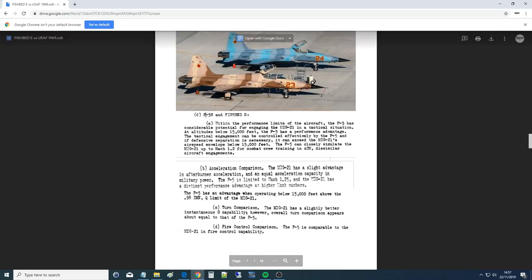F5N. I don't actually know what the November version is, but I believe it's going to be very similar to the F5E. Within the performance limits of the aircraft, the F5 has considerable potential for engaging the Mig-21 in a tactical situation. We know this because it does indeed outmaneuver the Mig-21 more or less in DCS. At altitudes below 15,000 feet, the F5 has a performance advantage. The tactical engagement can be controlled effectively by the F5, and if defensive separation is required, it can exceed the Mig-21's airspeed envelope below. I didn't actually know that. At 15,000 feet, the F5 can closely simulate the Mig-21 up to Mach 1.2 for combat crew training in ACM.